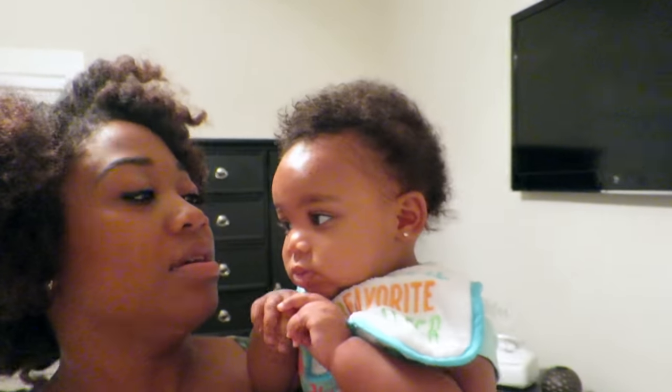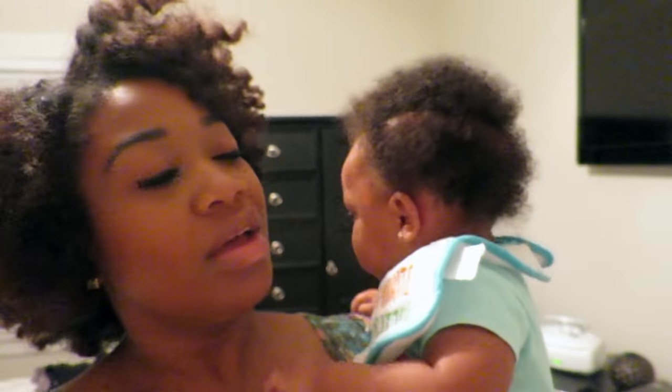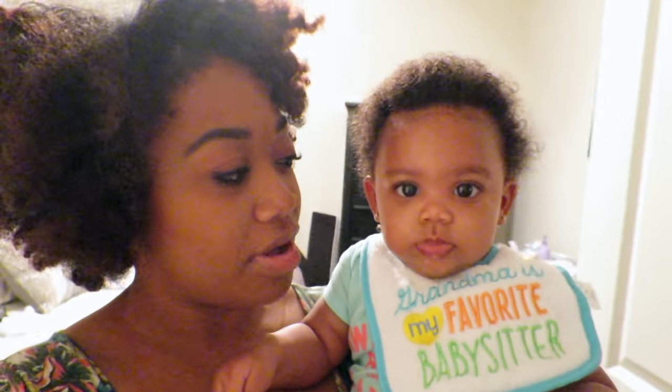I put some of that Aquaphor on her face since it looks like it's breaking out. But y'all let me know if there's something else that I can put on her face besides the Aquaphor, or in addition to the Aquaphor, that'll help clear that up. Because I'm a first time mom, and I don't know what I'm doing.